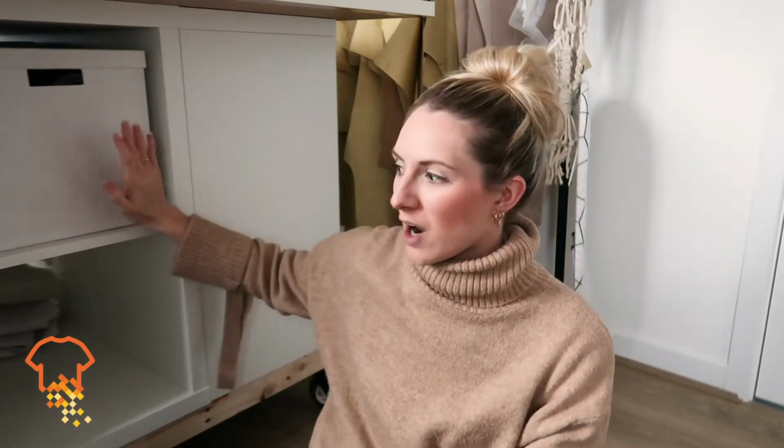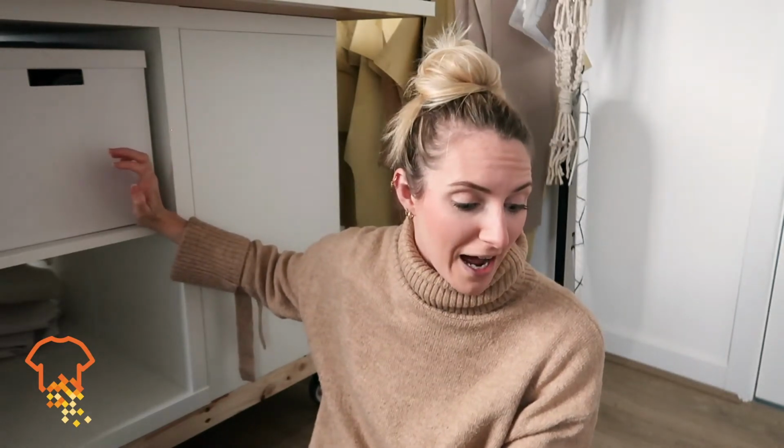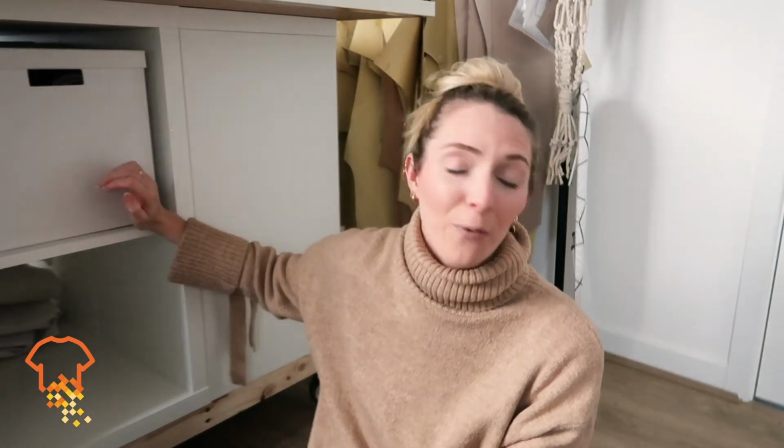But today I thought, rather than do a fabric haul, because we like to be sustainable, I was just going to show you what's in my fabric stash. What fabrics I've had for years, what fabrics I never really reach for, but 2022 is the year of selfish sewing. And so we're gonna have to blitz through it because there's quite a bit.